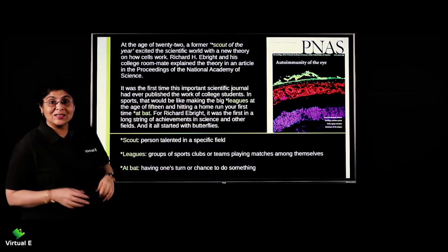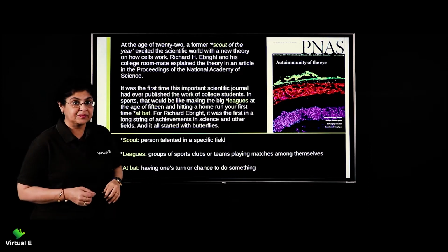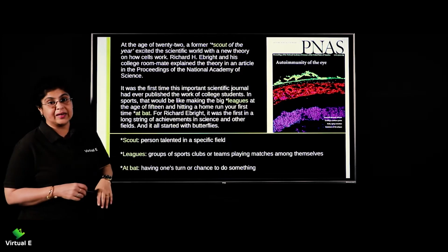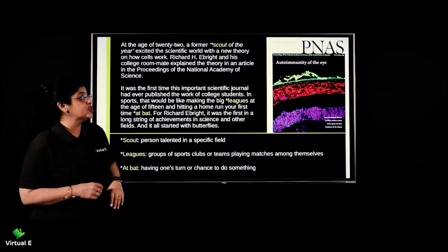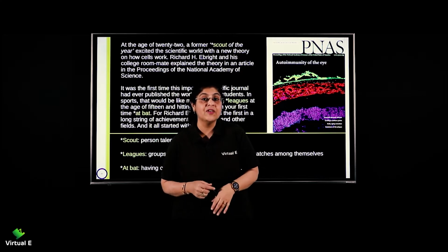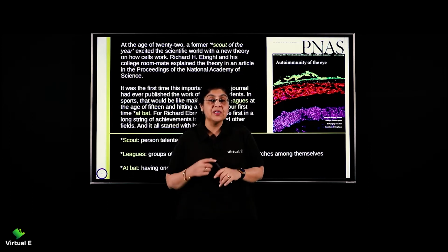Richard H. Ebright and his college roommate explained the theory in an article in the Proceedings of the National Academy of Science. Now, this was a very valuable magazine. He and his friend both explained this theory in one of the articles in this magazine. It was the first time this important scientific journal had ever published the work of college students. These were the maiden students, the first students whose article had actually been published in this scientific journal. Not before this had any student put in his article. They were the first ones, and the magazine people permitted them, they were welcomed.